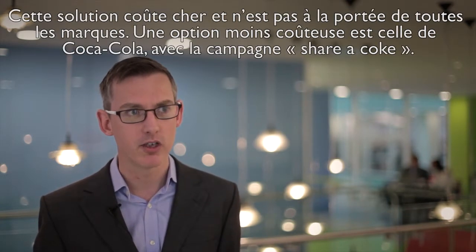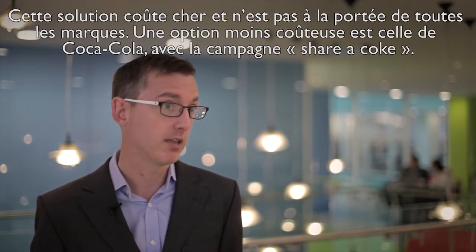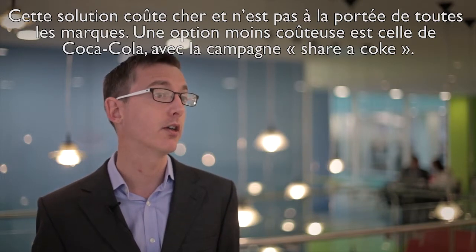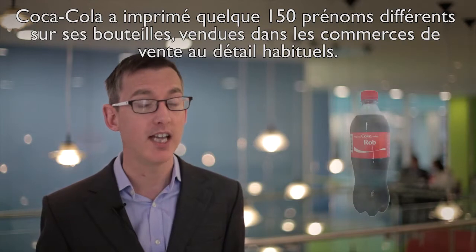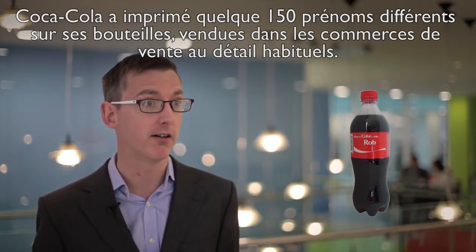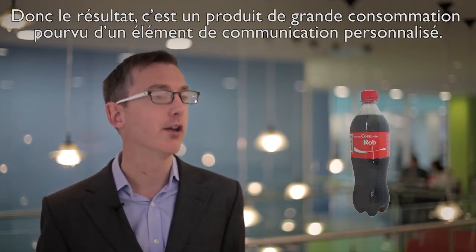Now that's an expensive solution that we're looking at creating 4 million bottles, each one different. That's not something that most brands can do. So a cheaper alternative is, for example, the Share a Coke campaign. So Coke printed about 150 names on different Coke bottles and just sold them through the standard retail environment. So all of a sudden you've got this personalised touch point on a commodity product.